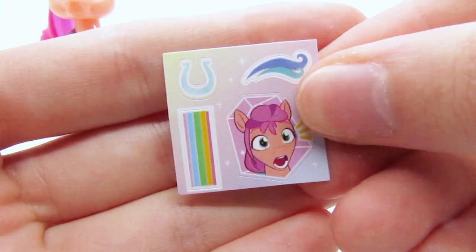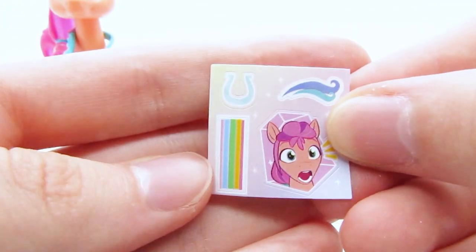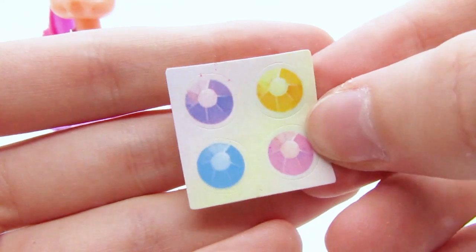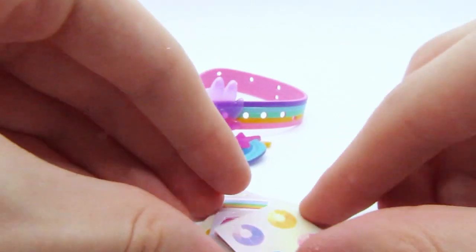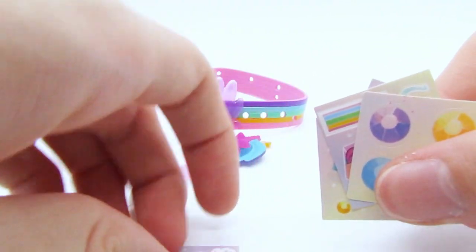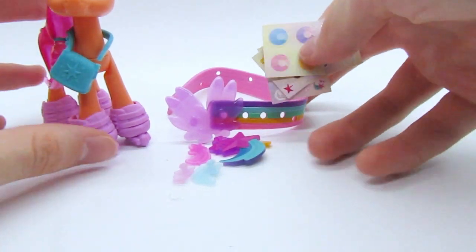This sheet, which has a little cute shocked Sunny, some sort of ocean motif, horseshoe, and something that looks like the friendship bracelet. I guess you would put that on your pony. And we have some gems. So we have purple, yellow, blue, and pink gems. I will be taking scans of these sticker sheets and putting them up on the wiki as well. So look for that if you wish to see those in somewhat higher quality. So that's it for Sunny Starscout over here.